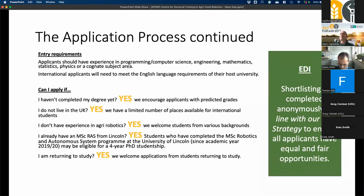If you don't have experience in agri-robotics, are you welcome? Of course, right? We have got people who have a strong agriculture background and had very little experience yet with robots. They are very welcome because we really want a diverse set of skills and knowledge in our CDT, because as I said, it's a cohort, you benefit from one another. So you should have an interest in robotics. You should have an interest in agriculture potentially, but there is no requirement for you to show us that you have programmed a robot that can go out in the field, right? It's very open from that perspective.